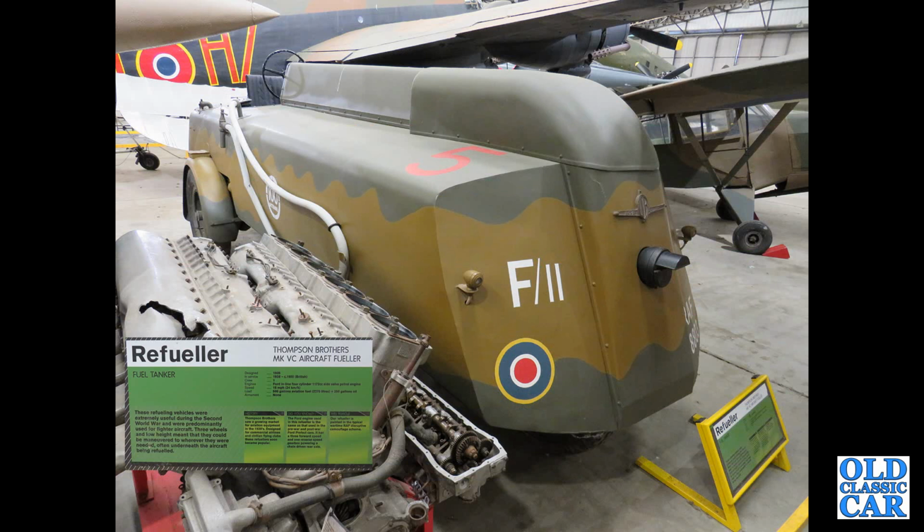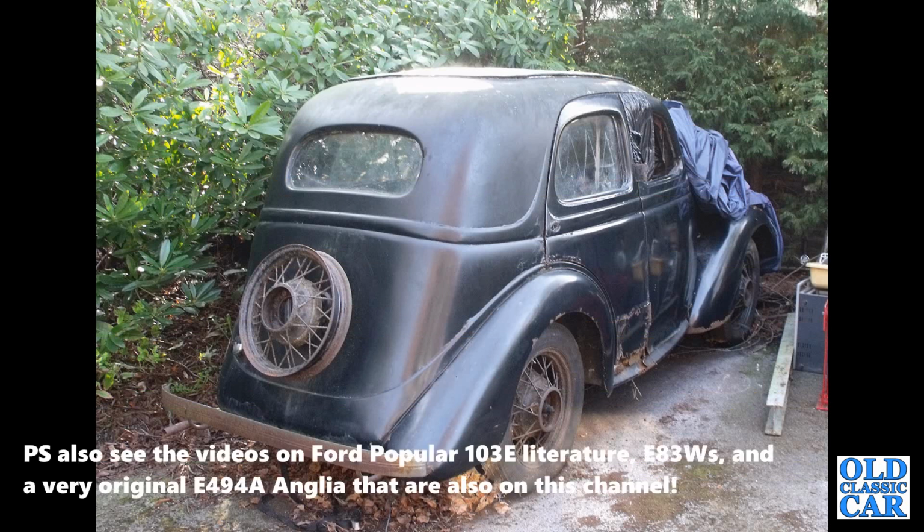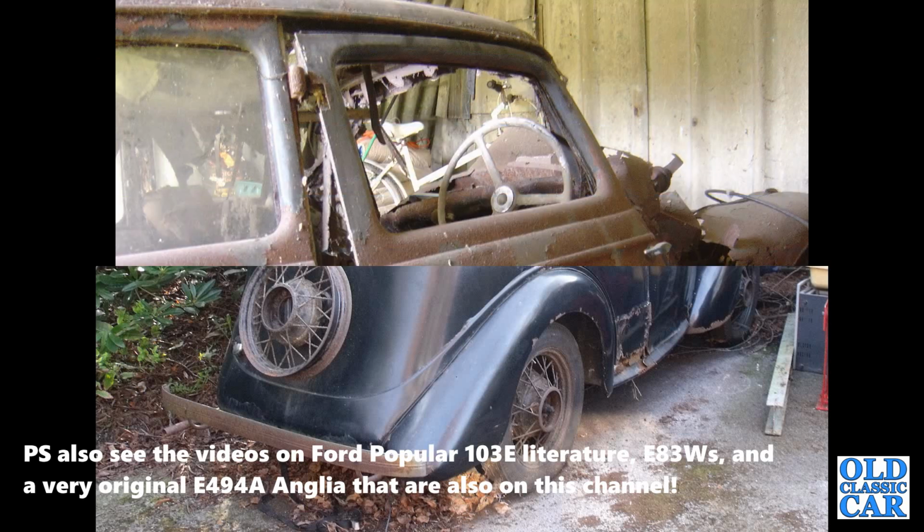And something a little different, a flight refueler powered by the 1172cc engine. I told you there'd be some variety in here. And looking slightly worse for wear is this Ford Model CX Saloon. I believe it went on to be restored, or at least that was the plan, but was it done?